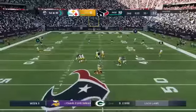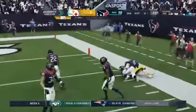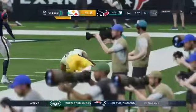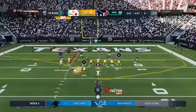They'll look to throw again. And this is caught at the 8. And he will reach the 8-yard line before going out. A really good pickup of 28 yards.